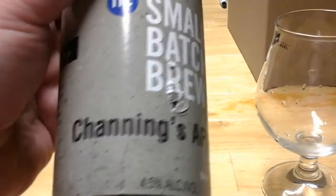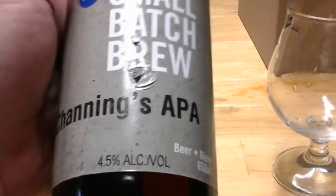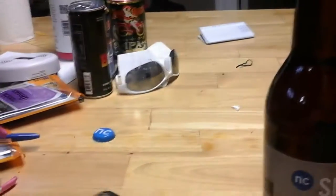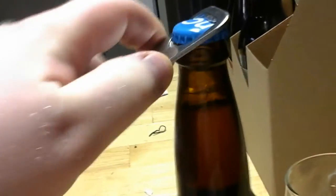Anyway, today we're looking at, from Niagara College, their small batch brew, which used to be Certified Originals. This is their Channing's APA, which is 4.5% alcohol by volume. So let's grab our opener. Let's pop this little baby.